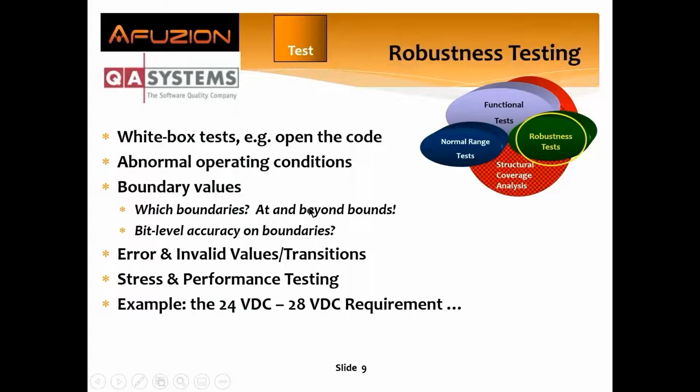Abnormal operating conditions, boundary values, at and beyond, error values, illegal values. For example, stress and performance testing. You have a 24 to 28 voltage range. Look at my hands, 24, 28. There's 5 test cases: under voltage, over voltage, boundary, nominal equivalence class. Minimum 5 test cases. If you have great requirements, you got them all.